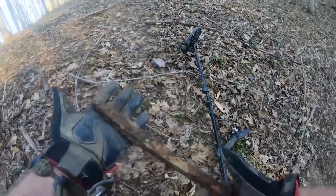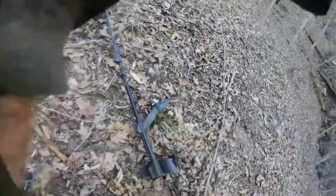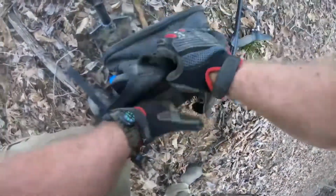Nice spike. Nice spike. Okay, so this is going into my backpack. All right. Again, all iron. Could have been a big tent spike. Who knows?